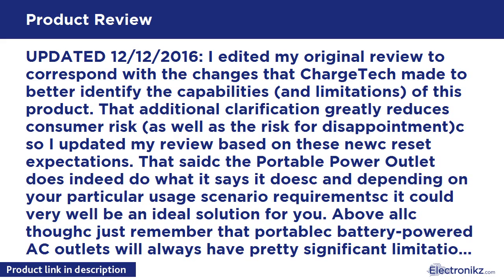Practical applications. Well, this one's going to be tough to answer. What can you really use this for? Since it only provides a maximum of 85W and its hugely inefficient modified sine wave inverter design could cost you up to 45W of lost power, there aren't near as many opportunities to use the AC plug on this as you might hope.